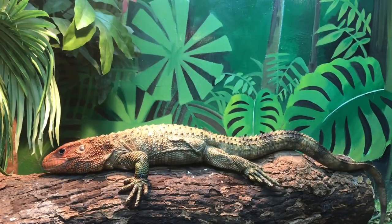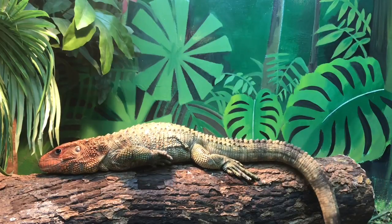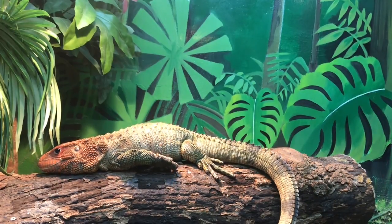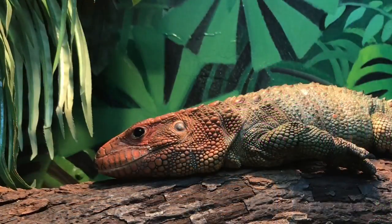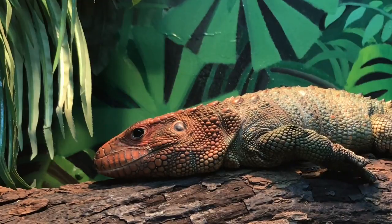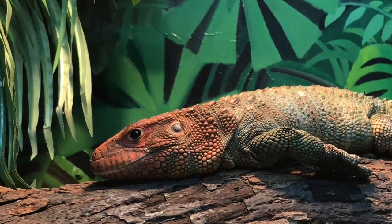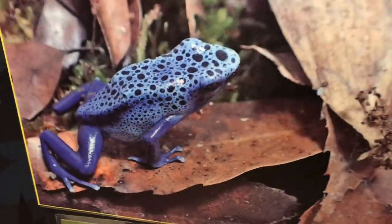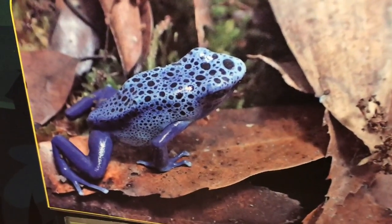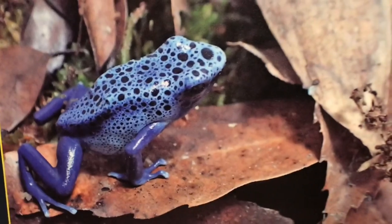Caiman lizard. Because we couldn't see him through the glass with the lens. The poison dart frog, very cool, he looked awesome.